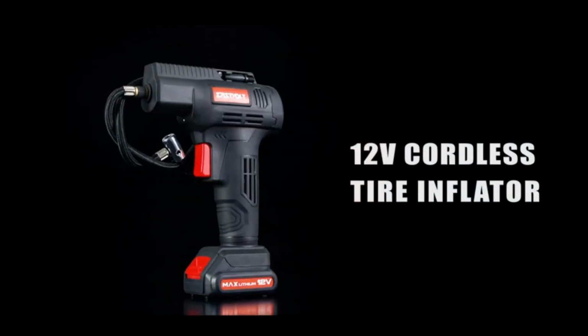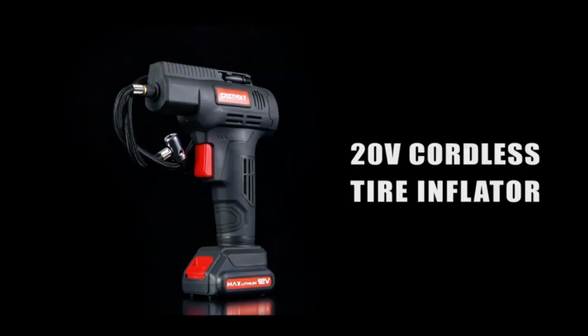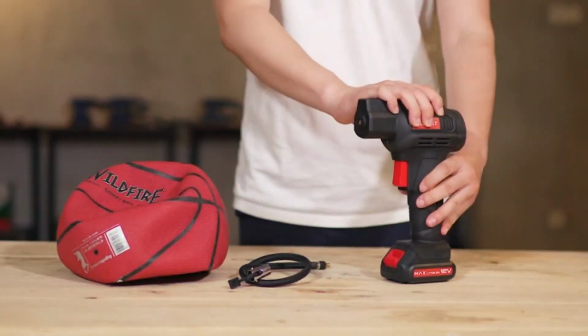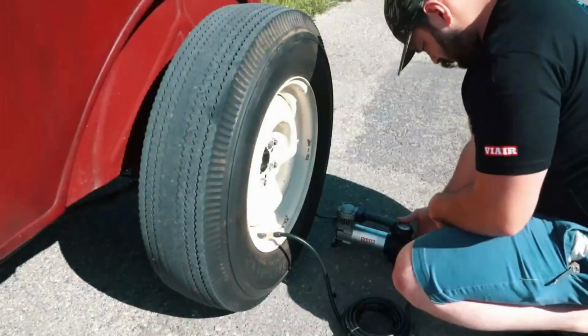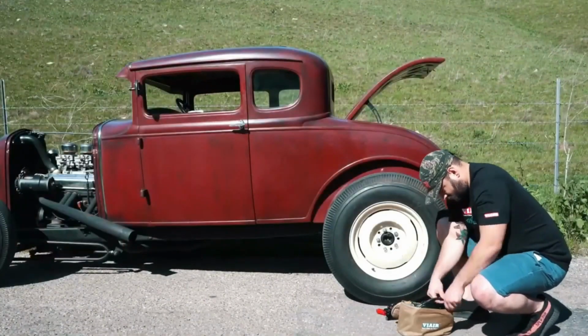Additionally, some models may come with extra features such as a built-in pressure gauge and multiple nozzle attachments, making it a versatile tool for various inflation needs. These features make the portable air compressor an ideal device to have while traveling, and its affordability makes it a great option for anyone who wants to be prepared for a roadside emergency.